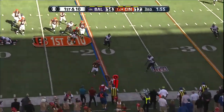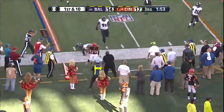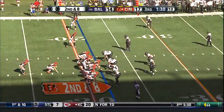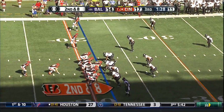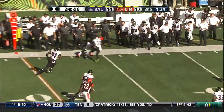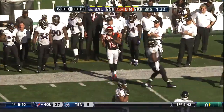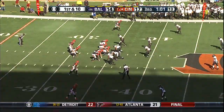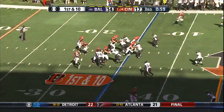Under pressure, got rid of it. Bernard bumped out of bounds after about a 1-yard pickup. Dalton throwing, sideline, complete, out of bounds. First down at the 35-yard line to Brandon Tate. 13-yard pickup for Dalton, who was 11 of 13.